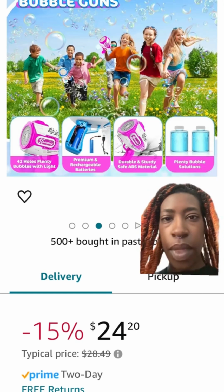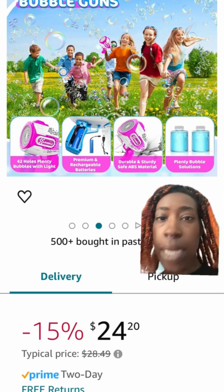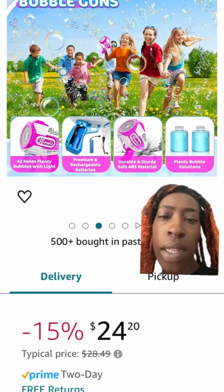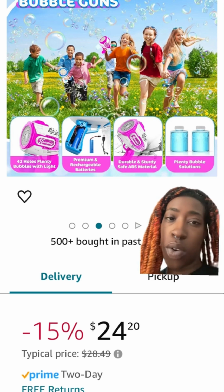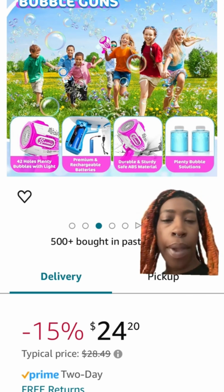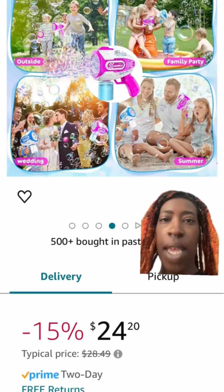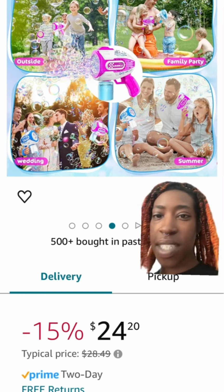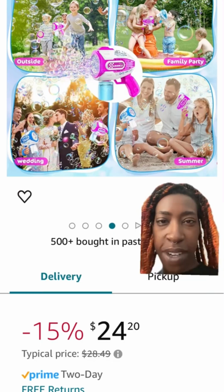Okay, moving on. As you see, it says it has 42 holes, plenty of bubbles with lights, and it does light up. And the lights aren't too obnoxious. It's fine. Good amount of lighting for this bubble gun, and it is very durable and sturdy, and it definitely comes with the bubble solution. You may have to go out at some point and buy your own, because you'll need more bubble solution if you really want to have a good time. And look, we have all the bubbles with all the photos with all the kids and the marriages. It's beautiful for the weddings and the outside and summertime, so it's definitely a good buy. Look at all the bubbles.